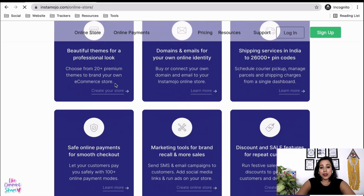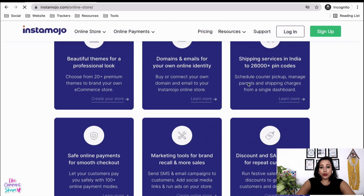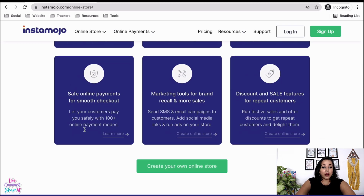So they have themes, you can get your own domains and your email. They also assist you with shipping, and they have a payment gateway already integrated, so that makes life so simple for small business owners. And they have a lot of marketing tools which are inbuilt into the system as well, and I'm going to give you a detailed overview of all of those when I reach that part.